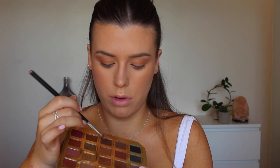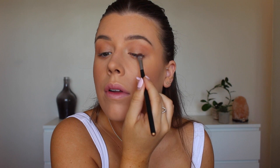Then what to do? This little angled fluffy brush and put this dark brown, Set in Stone, a little bit along the lash line. My face was so weird just then. I could feel it. Just to create a little bit more definition, you know? Okay, stop. Should I put some shimmer on the lid? Should I be a bit exciting? Might put Flirty Pop.